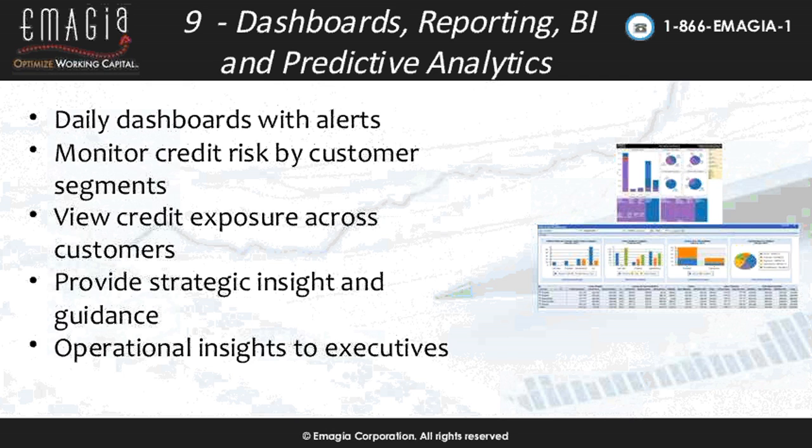One of the great things about these dashboards and analytics is they allow you to have several different views into your customers' credit exposure. They allow you prescriptive views, so it's not just reporting. They are looking at historic data and trends, and they're giving you a prescriptive view. In other words, they're telling you what you should do with these customers.